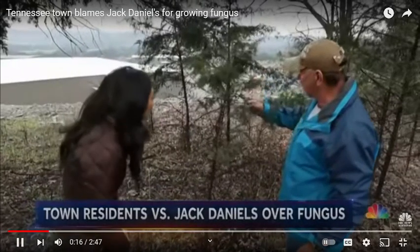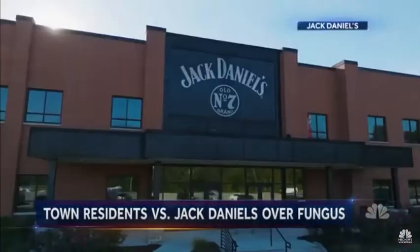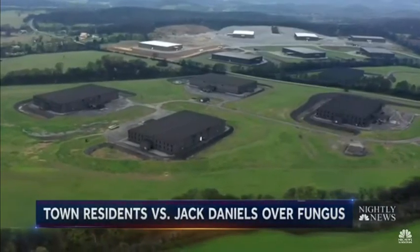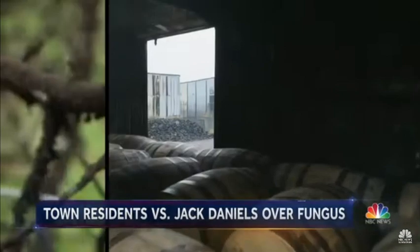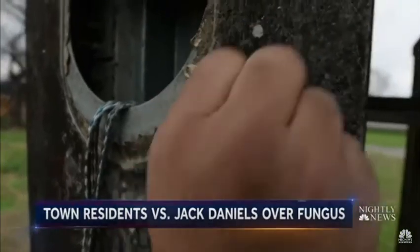Like on these branches, you see for sure that's definitely whiskey fungus. And it's being fueled by one of the most popular whiskey brands in the world, Jack Daniel's, which operates 6 barrel houses here in Lincoln County. Those alcohol vapors released during the aging process of whiskey can travel hundreds of yards, fueling fungal growth, spreading on many surfaces. And so this is harder on the metal.